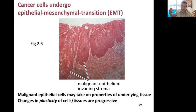So when we study the process of metastases, we will look at EMT in more depth. But I think it's good that we have an introduction to that to start off with. Right? So malignant epithelial cells may take on the properties of underlying tissue. Part of that is changes in morphology that allow them to actually function in more of a mesenchymal tissue environment. So changes in their plasticity, right, their morphology.